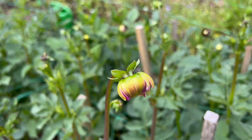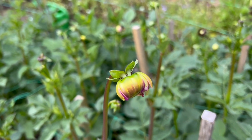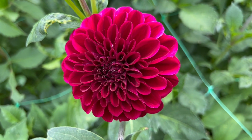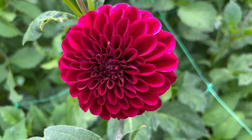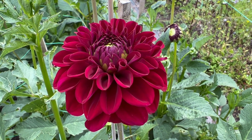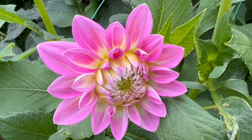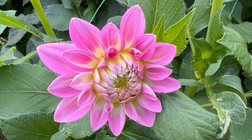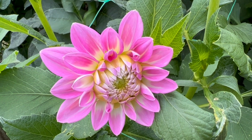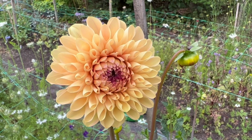Out in the flower patch, we've had a slow start on the dahlias this year. I don't know whether it was the cooler weather, cloudy days in June that caused it, and we had quite drying winds as well. We have had some sunshine and some heat in the last few days, so hopefully that will bring them on. I can definitely see some buds coming, but I'm only getting one or two dahlias out at a time at the moment, out of hundreds of plants. So hopefully in the next few weeks we'll suddenly start to see them come all at once.